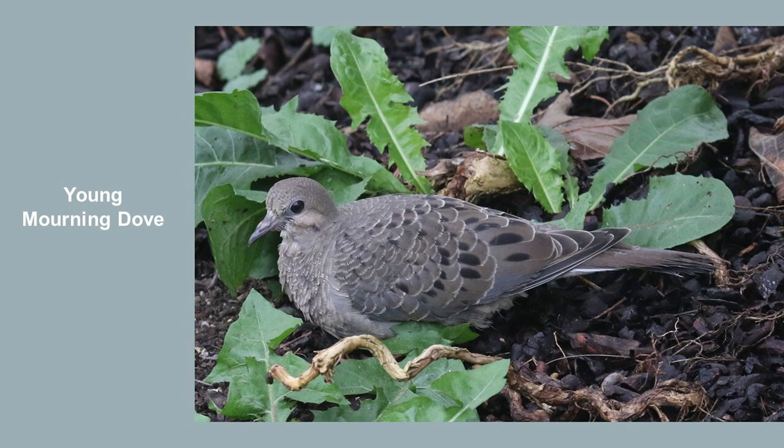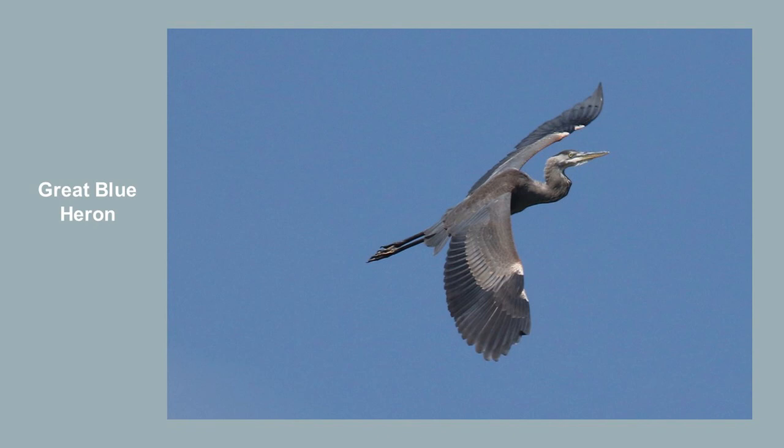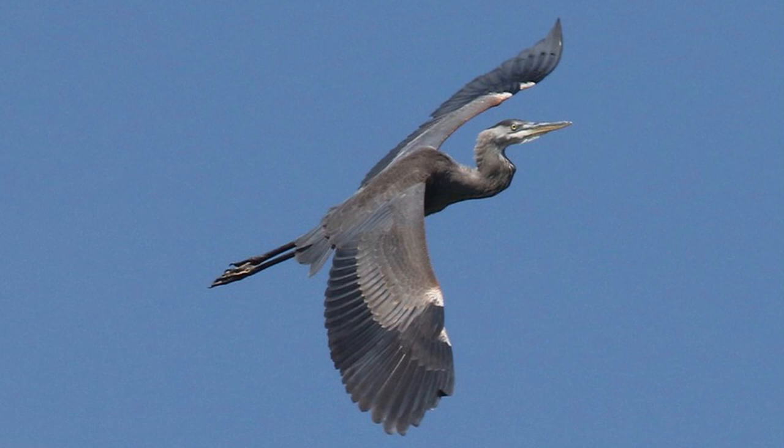Here's a great blue heron. They're in and out of mostly the wet areas over on the east side near Beaconwood Road. There's a pretty wet marsh over there. And then south of there, there's a wet place.